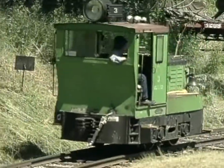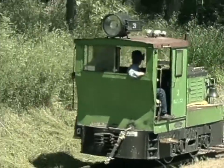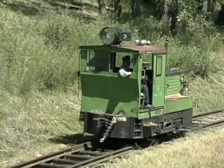Internal combustion is represented at the museum by this tiny locomotive, which handles switching chores on non-steam days.